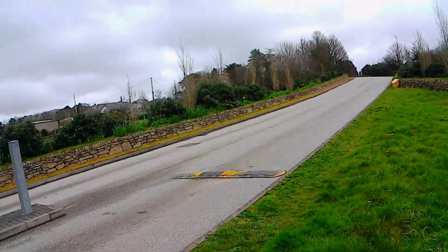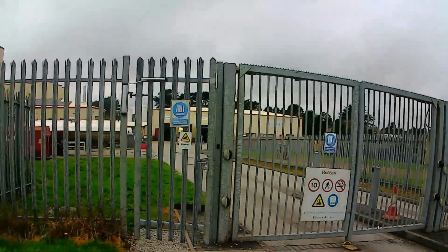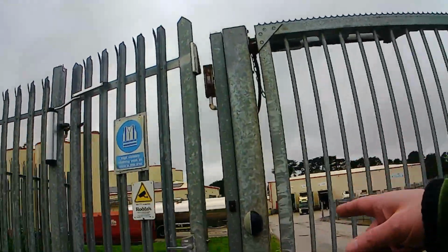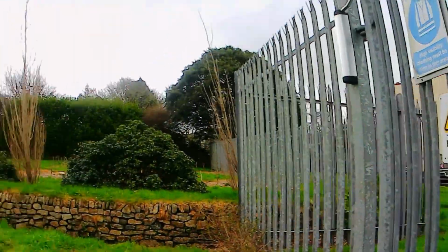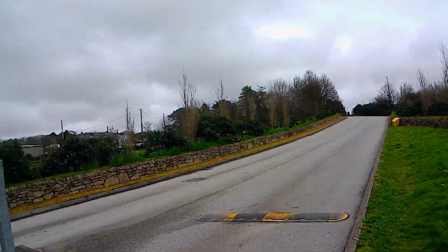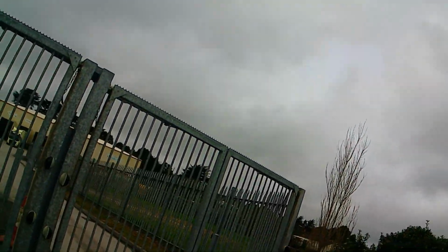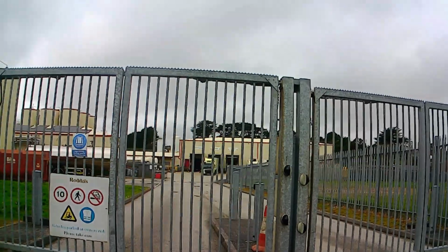So I was going to say I'll try and get hold of someone and let them know that gate's open. Look, that's a bit dodgy. That gate is open there, look. I'm not going to go in. I don't go in. See if I can grab someone's attention. See what they say.